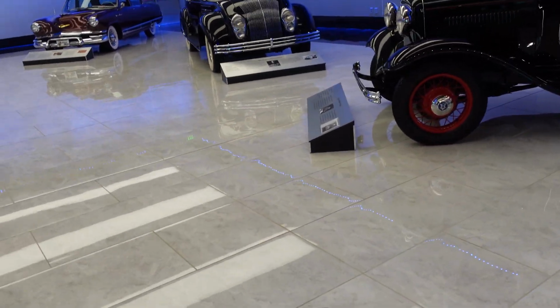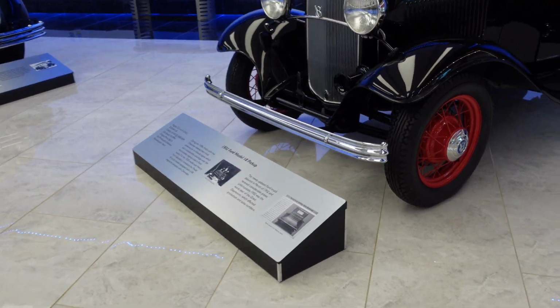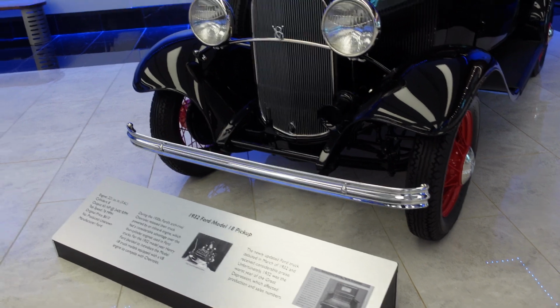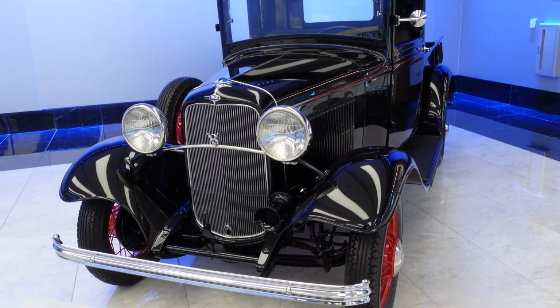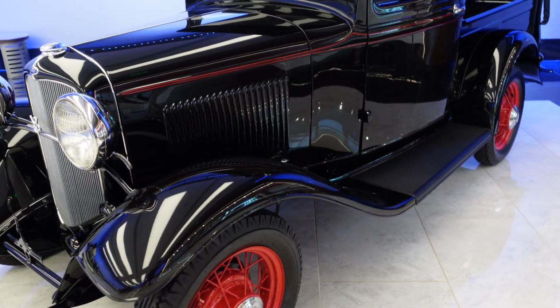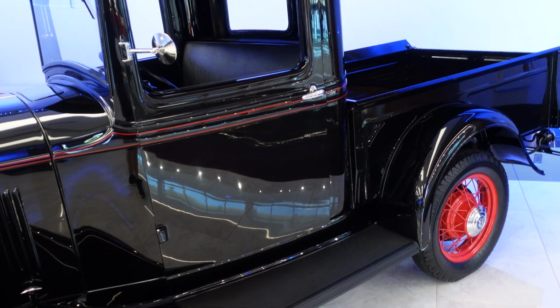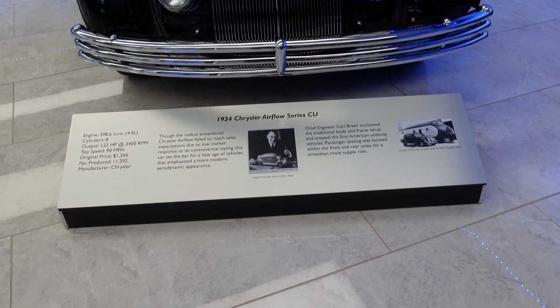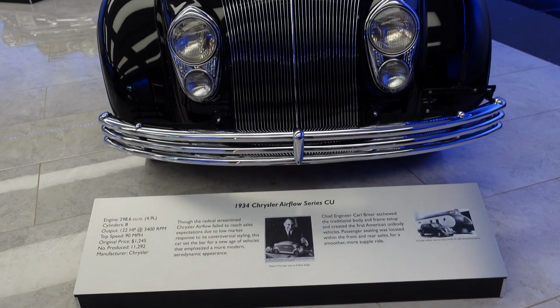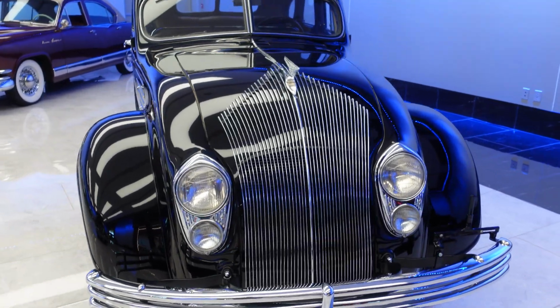We're gonna go to the last room here. These are some more vintage cars, I'll call it. '32 Ford Model 18 pickup. Was it Henry Ford that said you can have any color you want as long as it's black? '34 Chrysler.